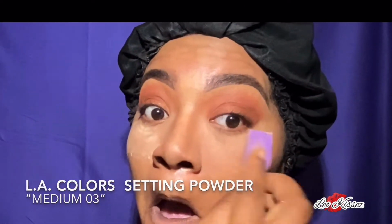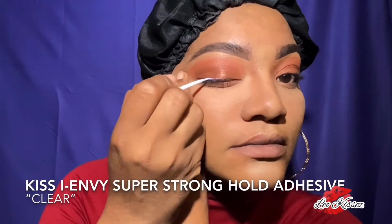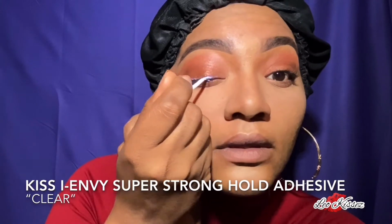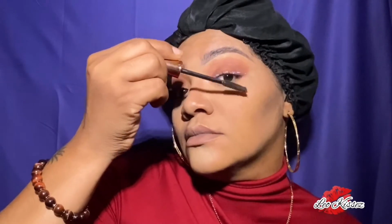So now going in with the LA Colors satin powder, and I'm using the Avon mascara just to get my lashes prepped. You guys can use whatever mascara you choose to. This is my throwaway one. So now I'm using the Kiss Eye Envy super strong adhesive in the color Clear. Shout out to Beats by Deb, because she's the first person I've seen do this little hack, and y'all know me and eyelashes, we be squaring up. So this is the easiest way for me to do them. And once I get that glue all over my lash, I just go back with my little throwaway mascara.